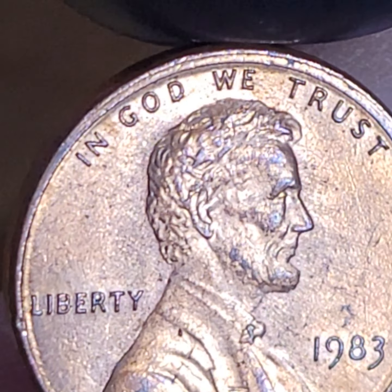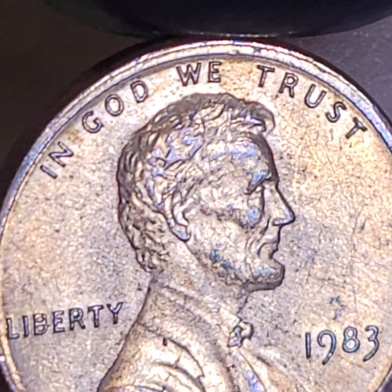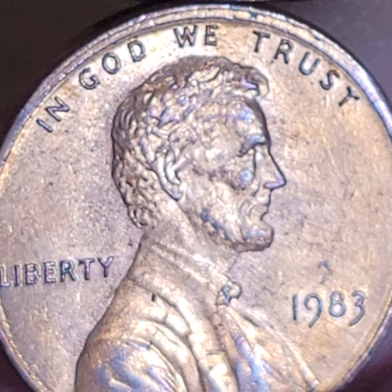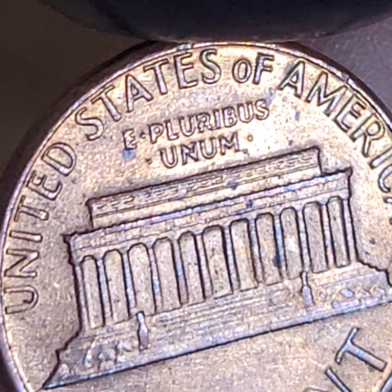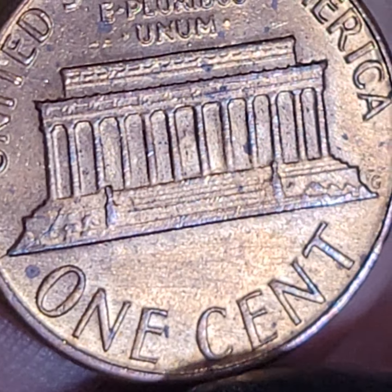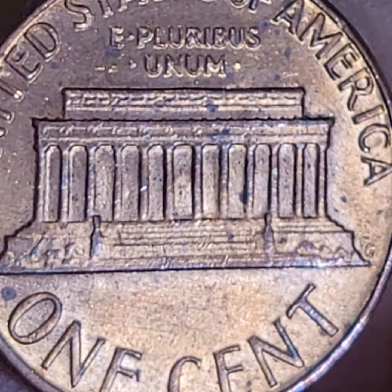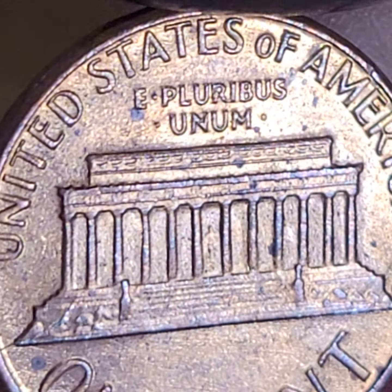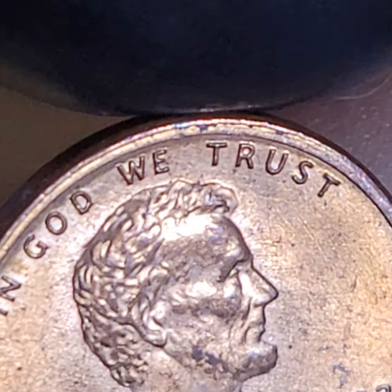Little misaligned die. Rim, wire rim on a zinc, that I don't find too often. If there's any doubling on the reverse, it's a key variety. Nah. Meh. That's a wire rim.